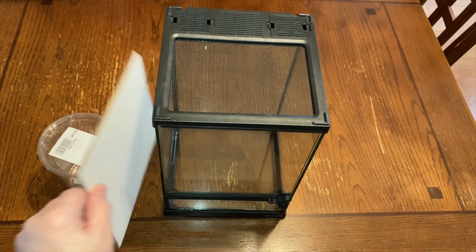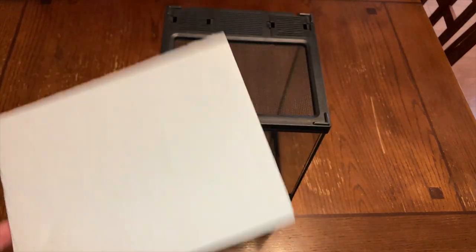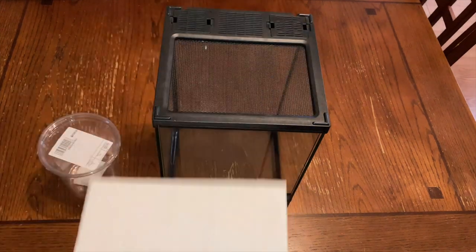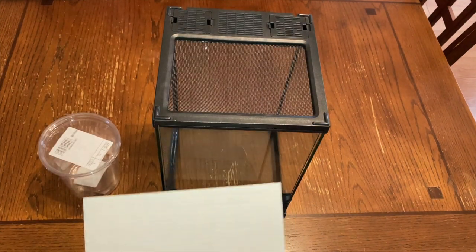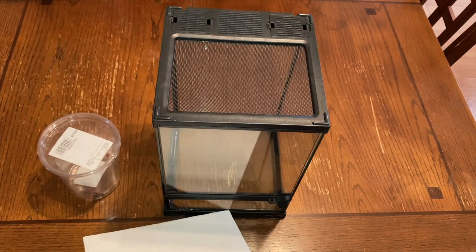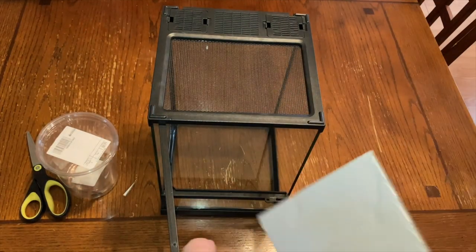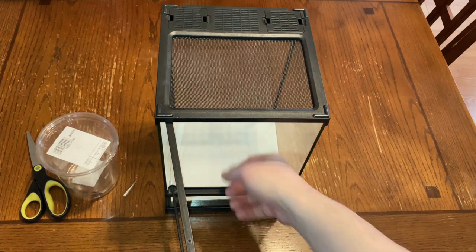And the way we do that to begin with is we lay down a piece of cardboard inside the habitat, cut it to size, drop it in. That way, as the bottom of the habitat becomes soiled with waste and food products and whatever, over time you can pull it out and exchange it for a new one anytime you like without making the actual glass bottom of the habitat very dirty. And that just makes it easier. So we're going to cut that to size and we'll get back to you. That's a little bit snug, but that'll do.